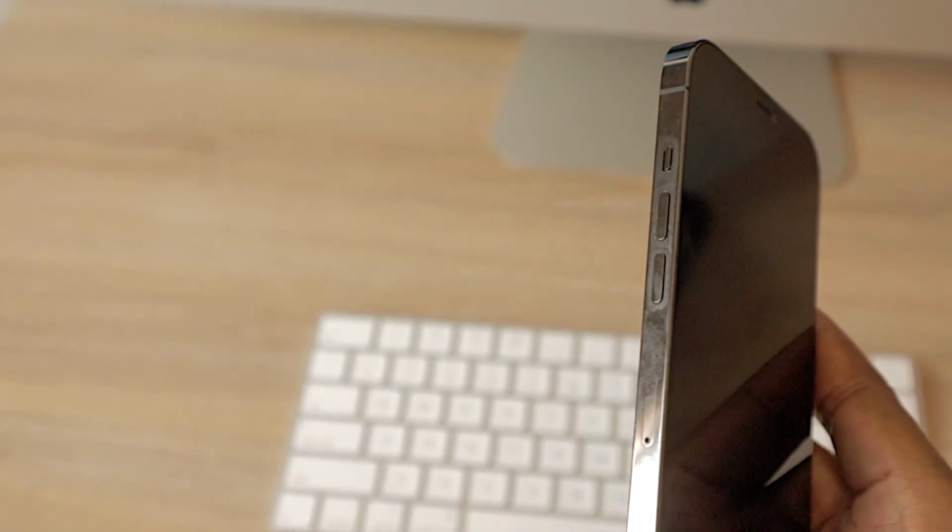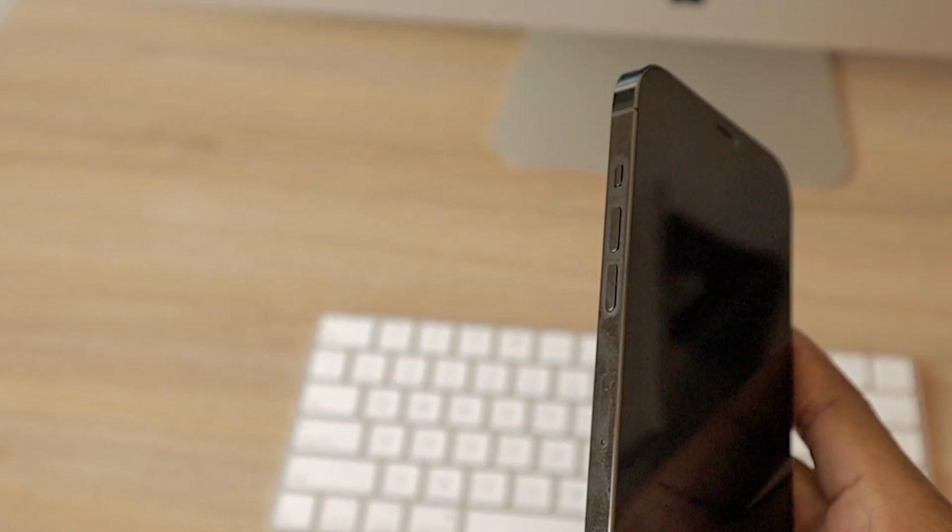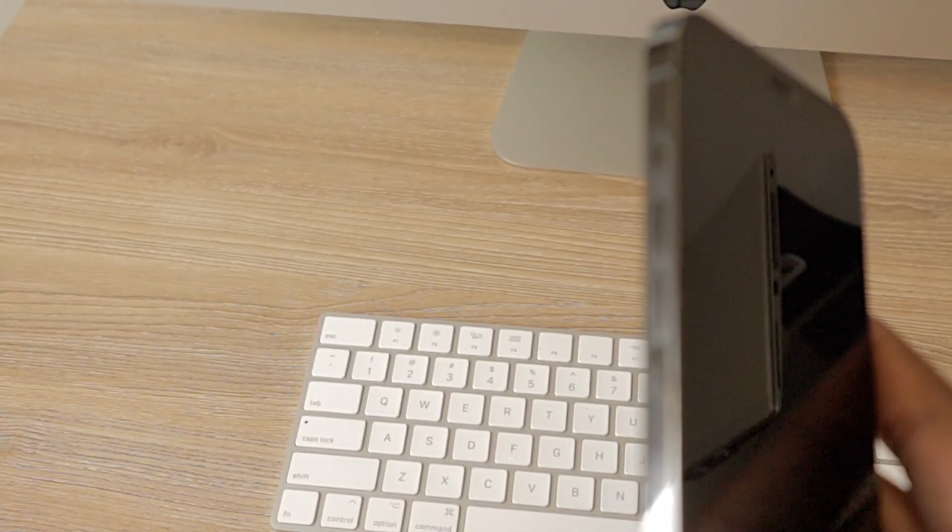But that is one thing you will notice. Your phone looks just dirty because of your fingerprints, which it's probably not. It's just coated with fingerprints, so there's nothing you can really do about it, which is fine. I guess that's just how it is.